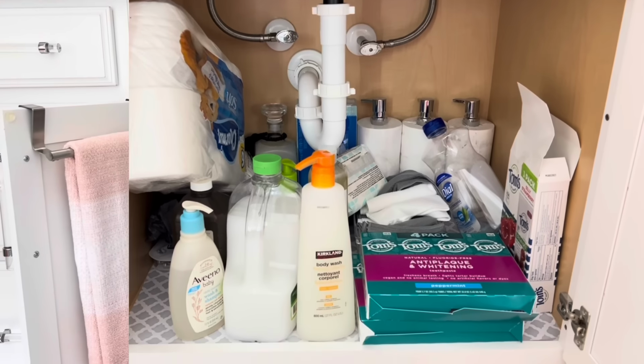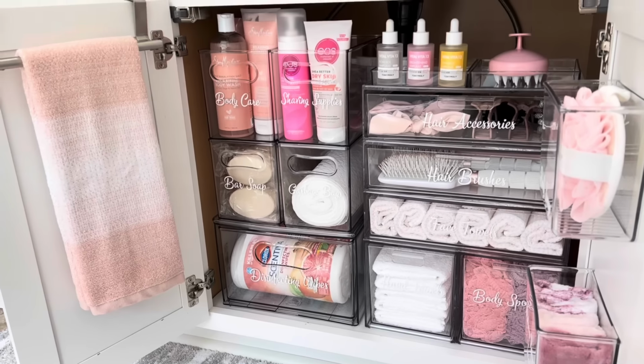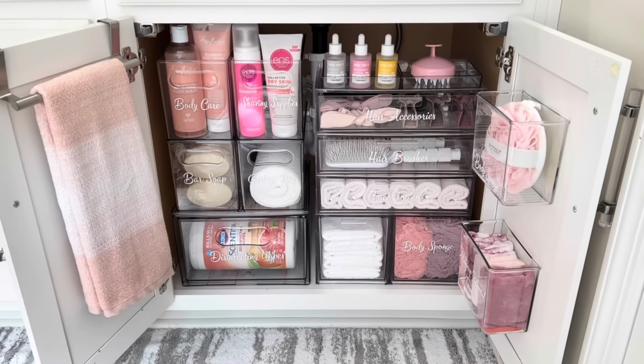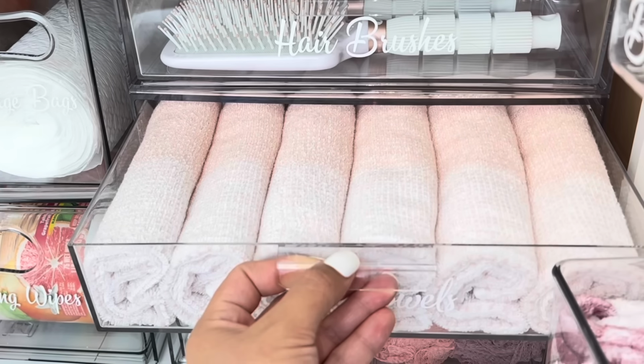Here's a look at the before and here's the after. The end result is always so satisfying to see. I love the way the space turned out. I wanted to maximize this cabinet to fit all of the essentials that were too big to fit in the smaller drawers. I can now reach anything easily and I can see everything in the containers.